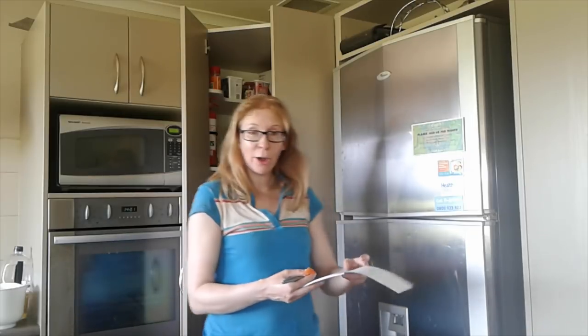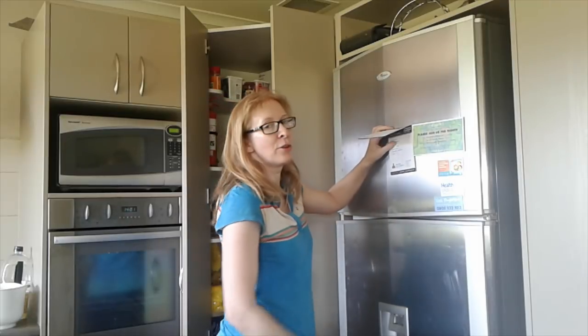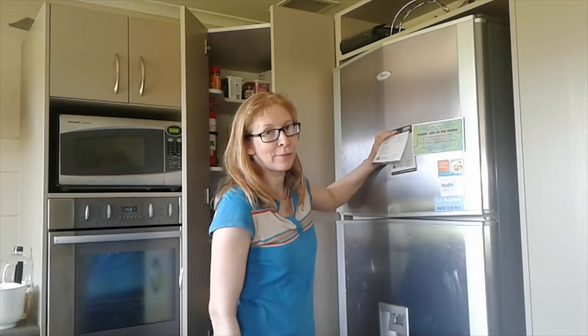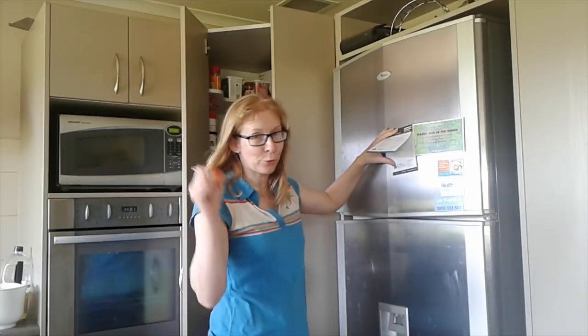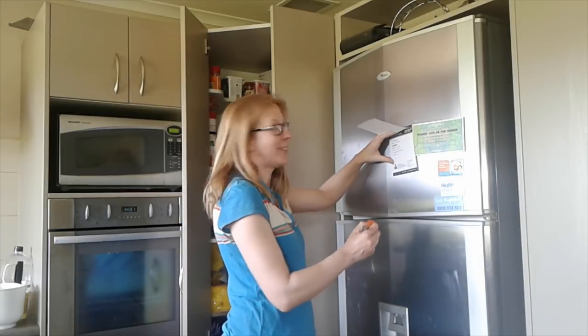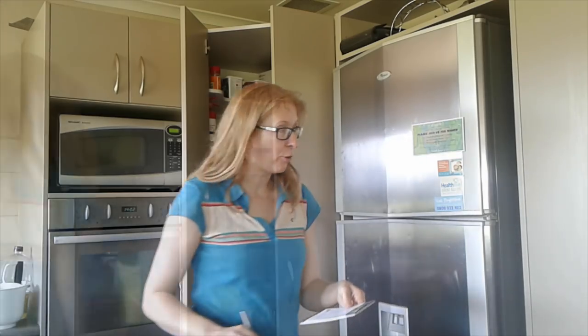1, 2, 3, 4, 5, 6. I do homemade fish and chips one night. Do not buy bags of chips and put them in the oven. Seriously, chop up potatoes, bit of oil in the oven. So easy. I'm just going to go check and see if we've got cat food.